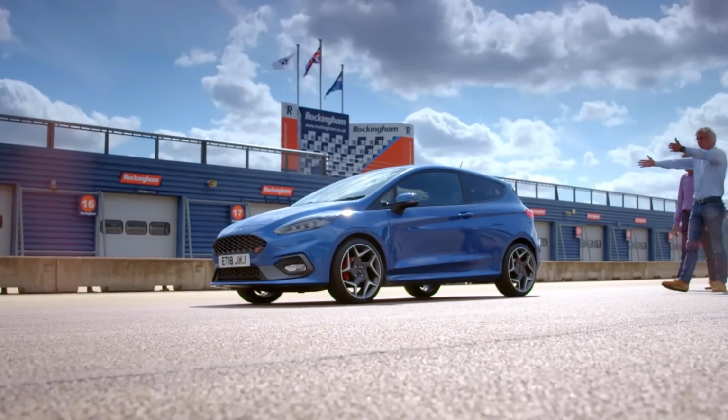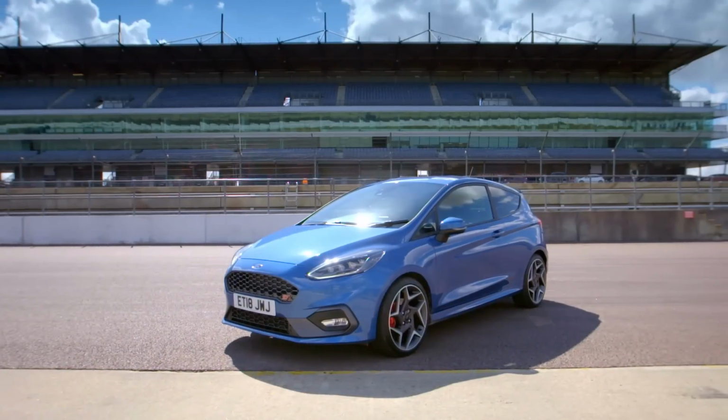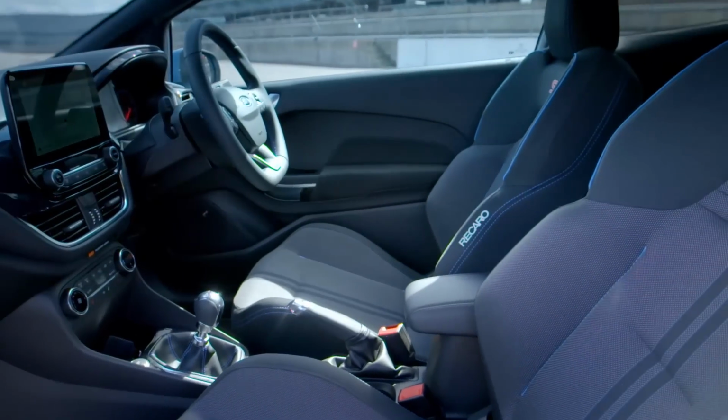So, the Ford Fiesta ST wasn't quite as exciting to look at as I hoped for. This has gone quite mature. It's a clean, well-appointed, not too leery-looking car. I think this is a bit of class.